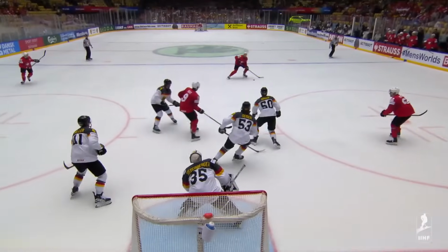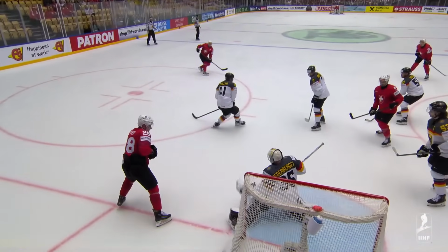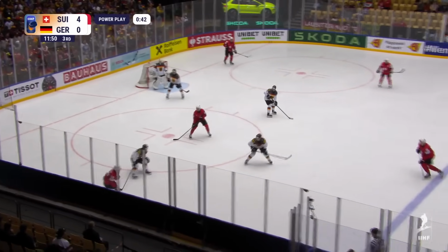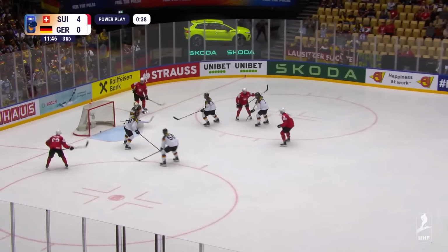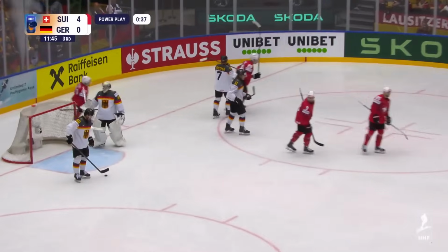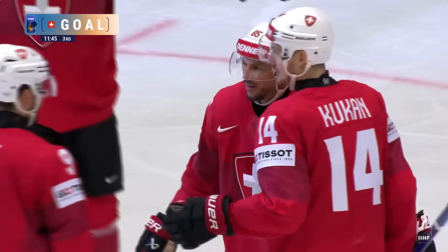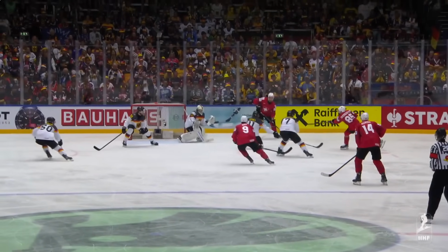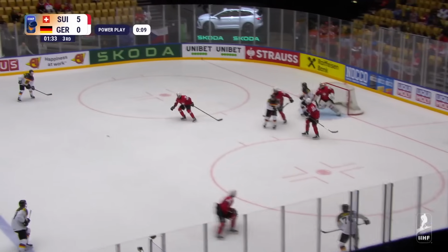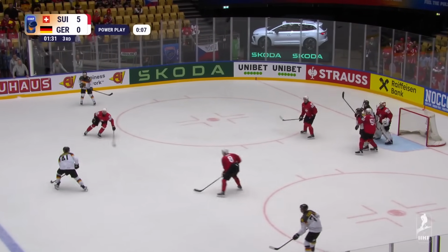It stood, and on the power play, delay of game penalty to Germany. Opened the scoring back in the first period. Andrighetto shoots, scores! And that's for Sven Andrighetto. This is an outstanding performance for Sven Andrighetto. He has time, he goes cross-grain, heavy lifting net front from Fora.